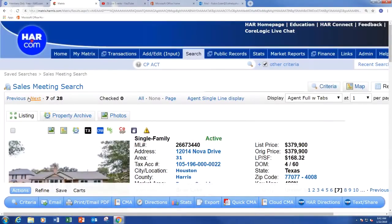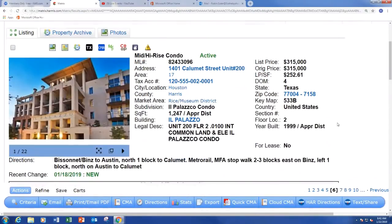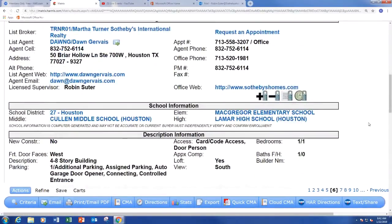How big is that? I'm sorry. It is 1247. One bedroom, one bath.